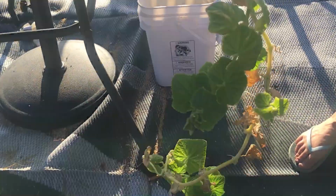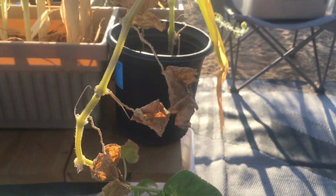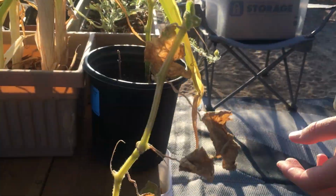This is a cucumber. Supposedly. Obviously overgrown. Oh, that looks really good right there. Yeah, it looks really healthy at the end. Are we supposed to pull all the dead stuff off? I'm sure we are. Put it back in the pot. Don't just drop it on the ground.